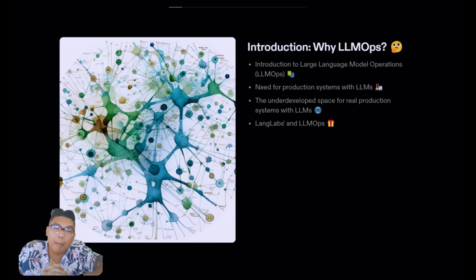Large language model operations is an emerging field that focuses on managing the entire life cycle of large language models, from data management and model development to deployment and ethics. It provides a standardized end-to-end workflow for training, tuning, deploying, and monitoring LLMs, both open source and proprietary. This accelerates the deployment of generative AI models and applications.